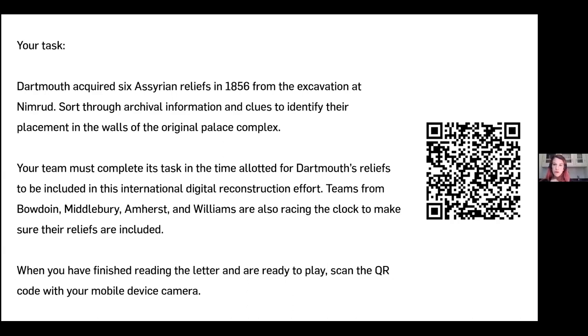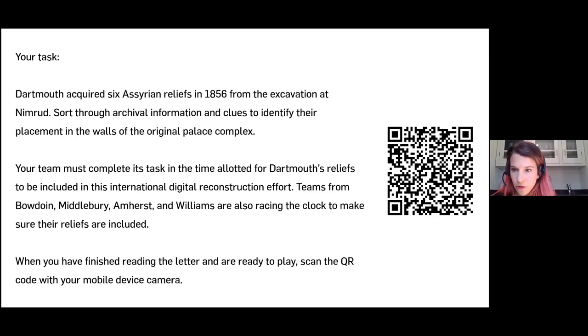Go ahead, take out your phone, and open your camera app and hover it over the QR code, and a link should appear. When the link appears, go ahead and click on it. And maybe give me a physical thumbs up when you've got in. Okay, great, I see some thumbs up. You basically should receive a Google form that says success. If you've successfully navigated to that page, give us a virtual or a physical thumbs up.